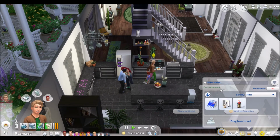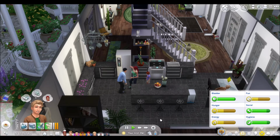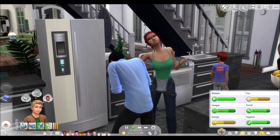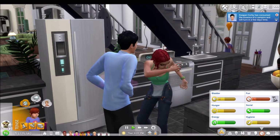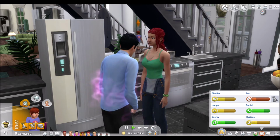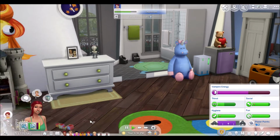All right. And then you can do your homework. You already have a skill at level 3. So he's basically free to do whatever he wants after that. Yep, Keegan, that's a good idea. And this little guy is like, I'm so tense. Mum's going around biting everybody. It's all right, guy. I'm pretty sure Luca is a vampire, so he'll be fine. Can I get you to potty train Max?